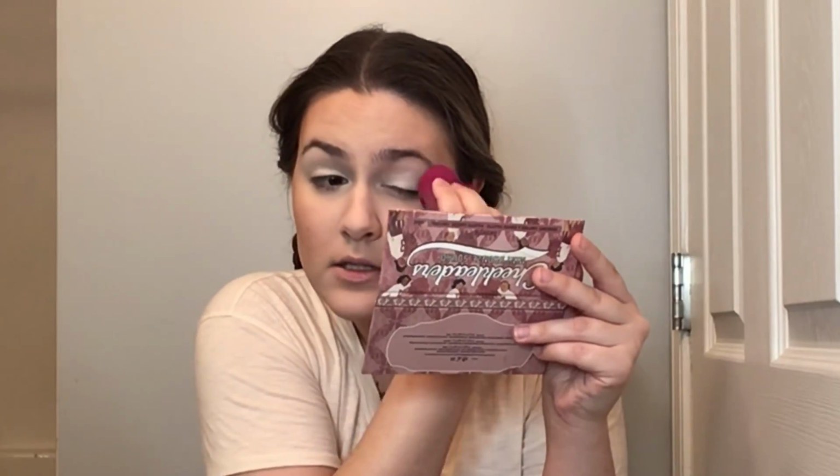And it's cheaper as well, you know? You don't have to spend money on something else when you already are going to be using it on your face. You don't need a whole other product.